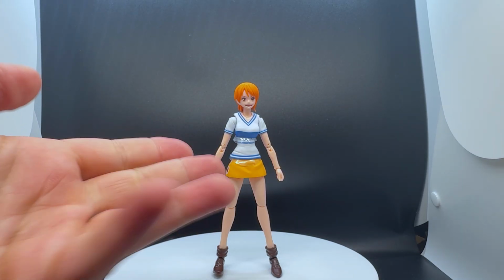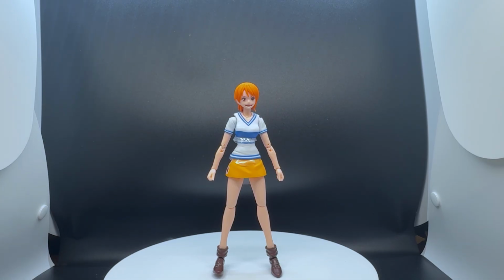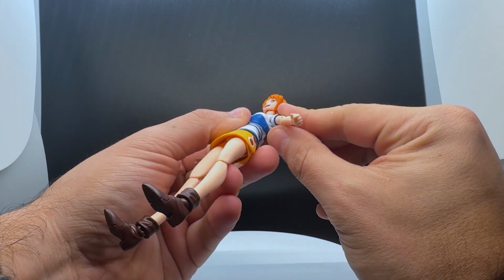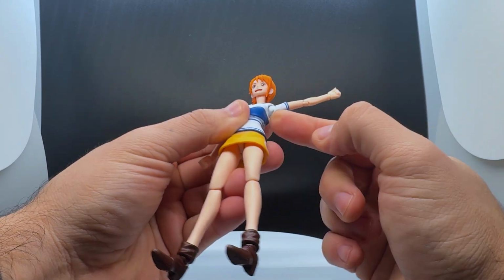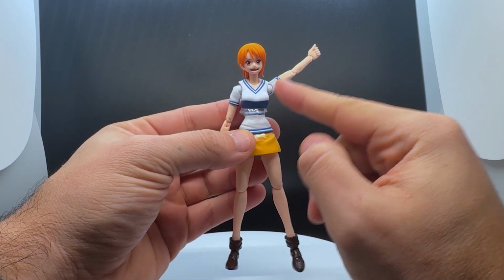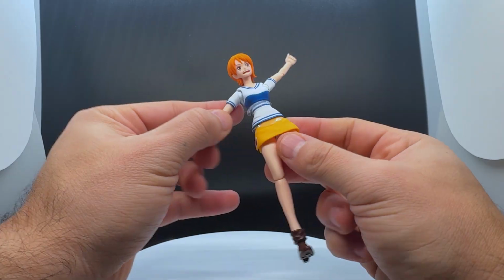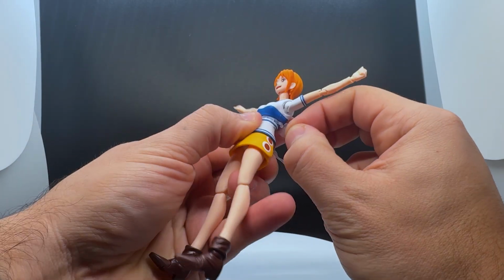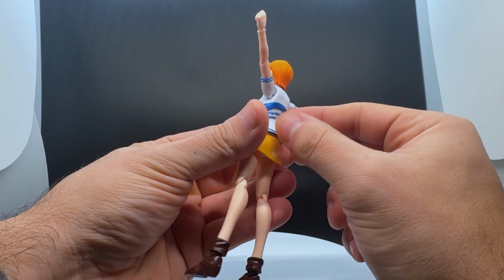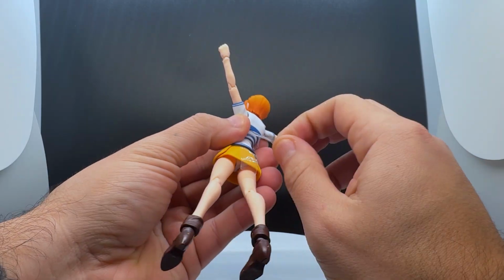But yeah, I got Nami out. That was pretty easy for her to stand up. I don't need a stand. Kind of glad that they do that. Noticing right off the gate here, it's a ball joint here. They don't have the same attachment like Shanks or Zoro from my last video. So that's something I noticed. So it's very much the same kind of model, I would say, as compared to Luffy.